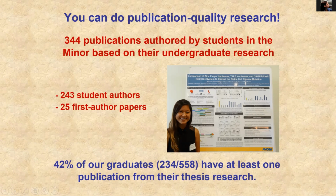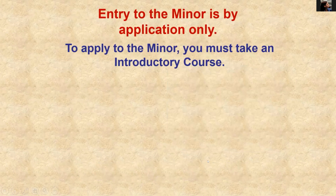This number is pretty stable. 42% of our alumni, the totals here are out of date. This percentage has been stable, have at least 1 publication from their undergraduate thesis research.